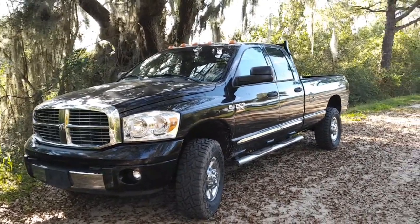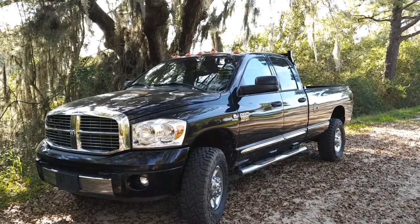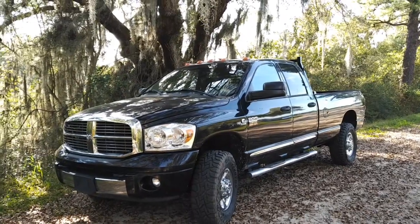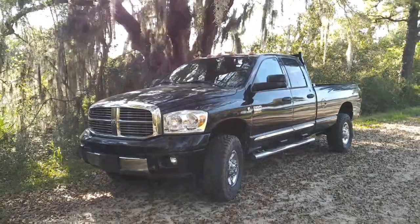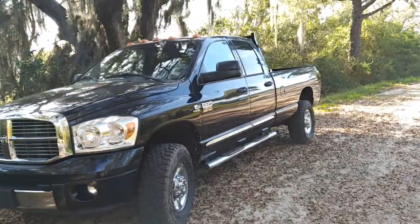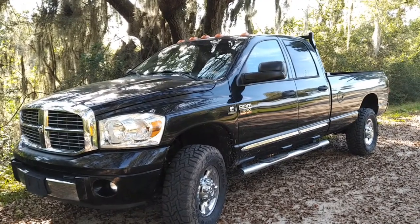So I get about 16 miles a gallon unloaded on the highway, and with about a 9,000 pound trailer, it still gets over 12. It gets close to 13 on the highway with that trailer. Not bad at all. The unloaded is not as good as my 5.9, but not too bad.